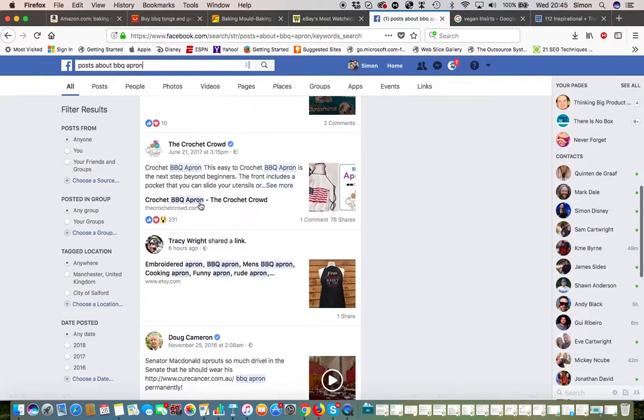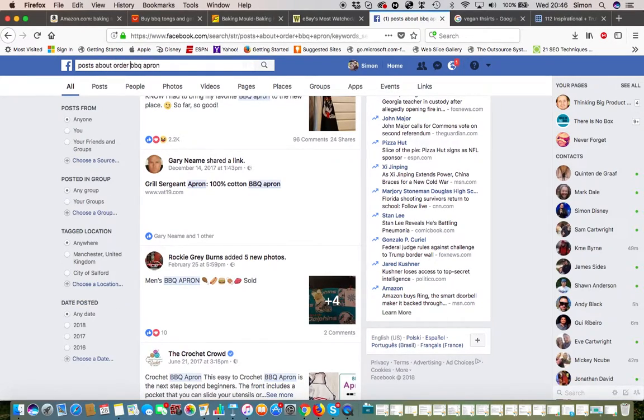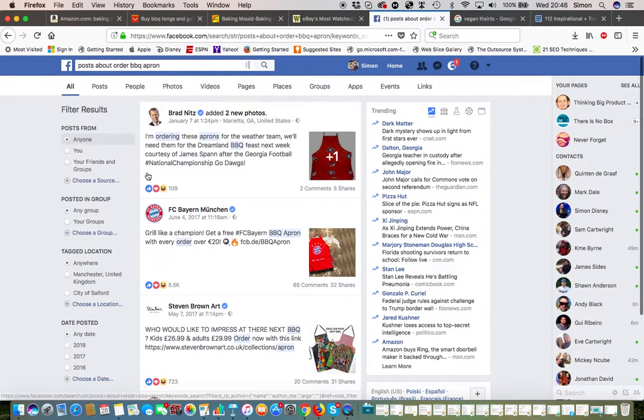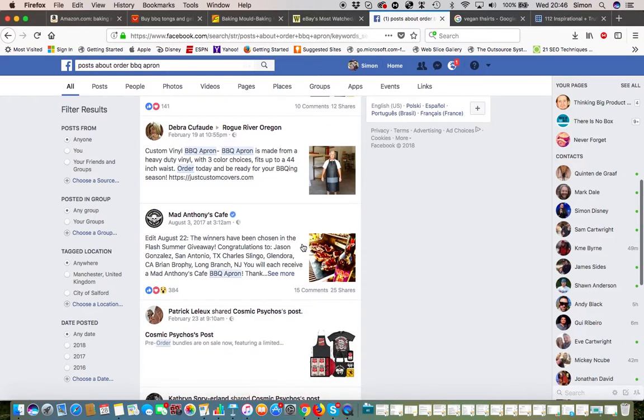So when you're doing this, you put post about, and then you just put words that you would hope to find in the post. So post about order barbecue apron. So here we go. How would you like to impress at the next barbecue? Kids $26.99, adults $29.99. Order now with this link, stephenbrownart.co.uk, collection / apron, idea for next barbecue, and they've got some kind of art on them. 723 likes, 20 comments, 31 shares. That's pretty good.